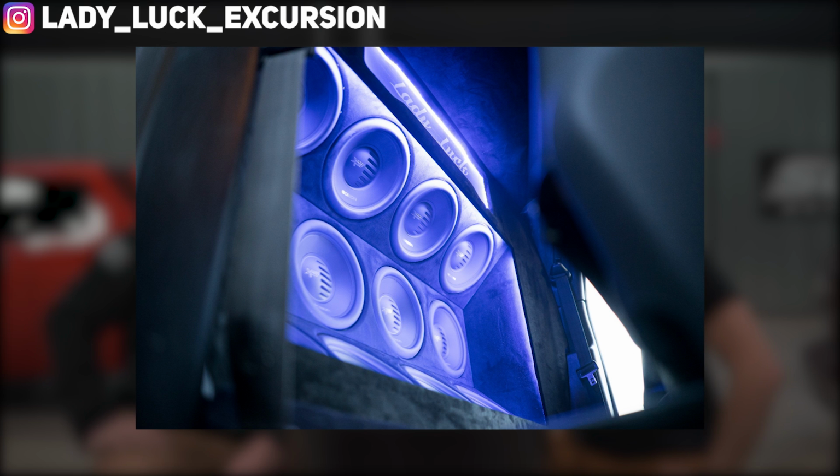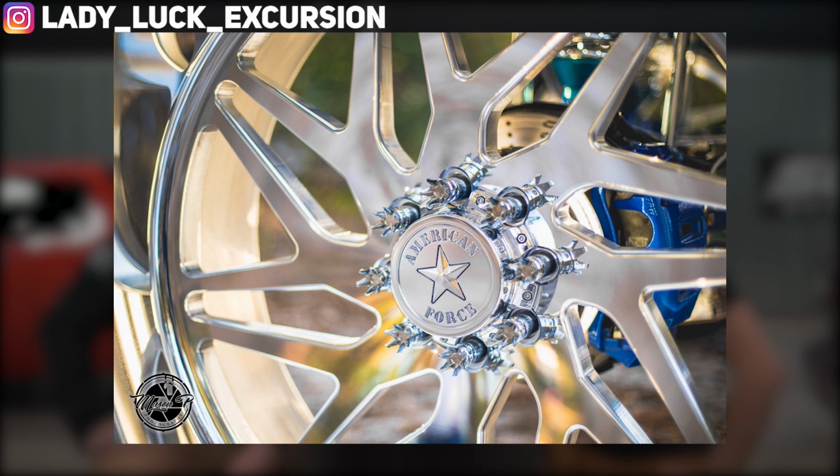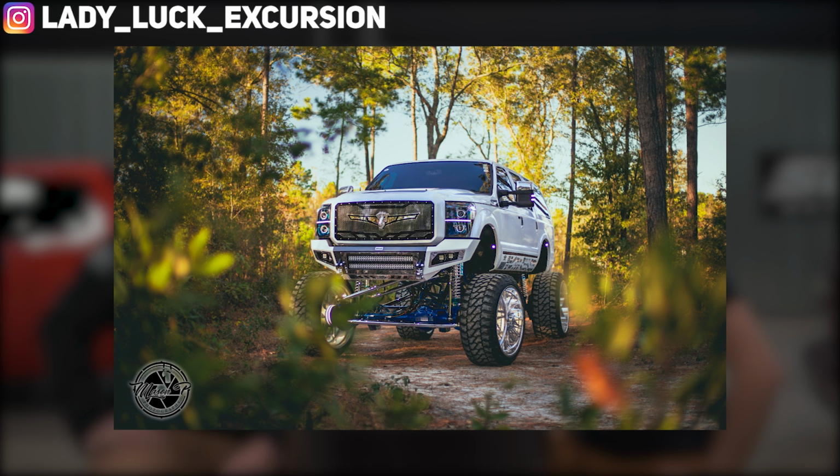Dude went all out. This is actually Mason Poston, who used to work here. Takes photos for this guy. Must have met up with him in South Carolina. He's got some sweet spike lugs on there. American Forces, full one-piece forged wheel. Yeah, those spokes are thin. Entire suspension has been powder coated or chromed. Dang. Or polished. I don't know what he did exactly, but it looks sweet.